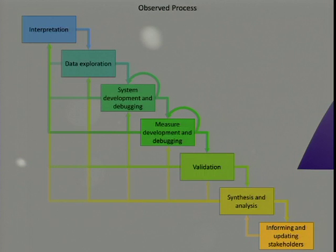So this is our observed process. It's still kind of linear, but at every single point in the process, there is the possibility for iteration. When you're actually checking the work that has been done, is this capturing the reality of the situation? Can we fix this? So at any point, you can get all the way to validation and you say, hey, we're missing some data, and you go back up to data validation. So this can be very time consuming, but to some extent, it's unavoidable.